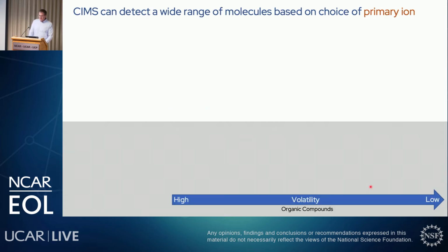So SIMS techniques can detect a wide range of molecules. I just showed you that one seeing thousands of molecules there. We talk about organic compounds in a volatility space where high volatility things are like acetone, methanol, alcohols that you can smell. Low volatility things are very waxy type compounds that maybe aren't in the gas phase but prefer to be in the particle phase. And so I'm just going to put some of these techniques on this axis just to give you an idea of where and how we can measure these things.